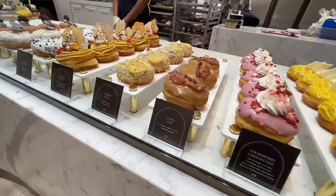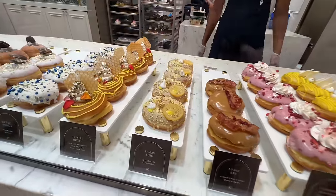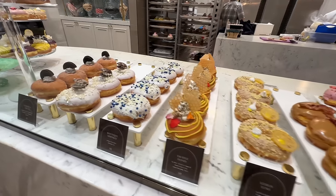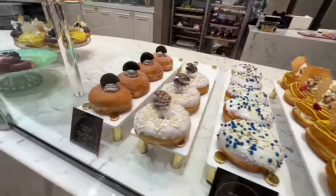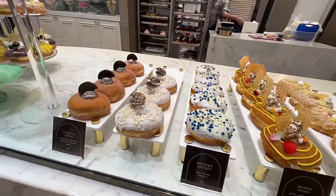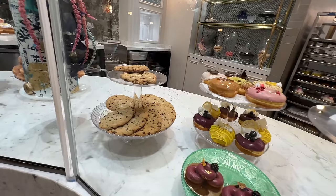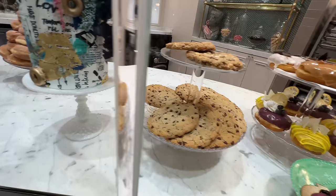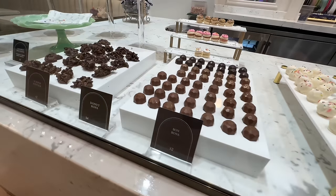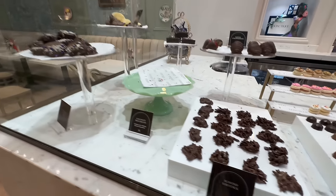Oh, and look at this maple bacon bar. It smells like maple, very maple-y. Caramel and baked goods. This is truffle honey with some honeycomb. They got a lot of stuff in here. Look at these cookies. Wow. And look at those very small mini macarons back there.